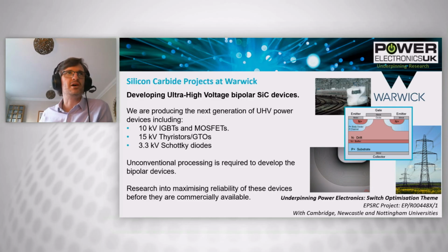And so already in our clean rooms at Warwick, we're producing higher voltage Schottky diodes. We're producing MOSFETs and IGBTs at 10 kilovolts. And we're going to be moving on soon to be producing thyristors at 15 and 20,000 volts, being supported within a single chip.